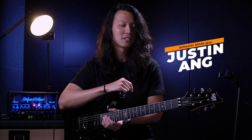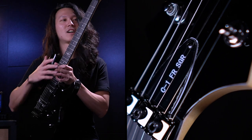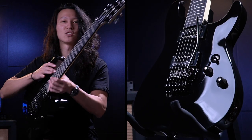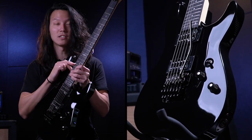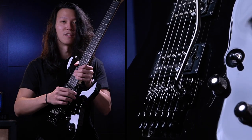Hope you guys enjoyed that collection of Avenged Sevenfold riffs, some of my favorite riffs from the band. But in case you guys were wondering, I was playing this SGR C1. It is actually Schecter's budget line of guitars. This one comes with a Floyd Rose. So fun fact, they're actually one of the cheapest guitars with a Floyd Rose equipped, you know?